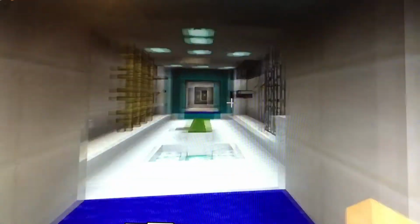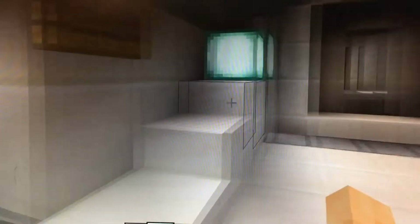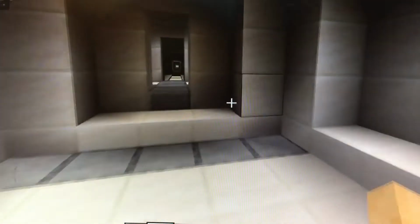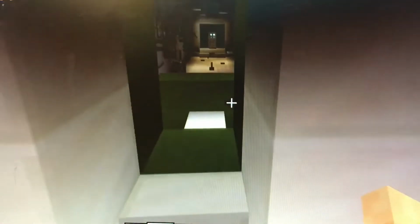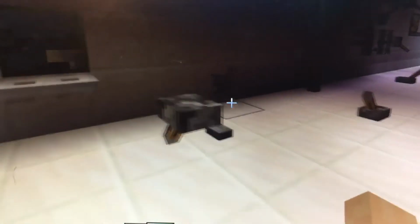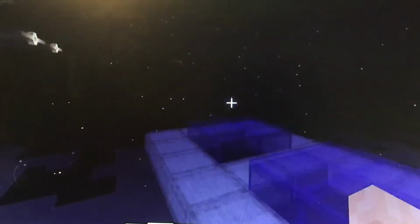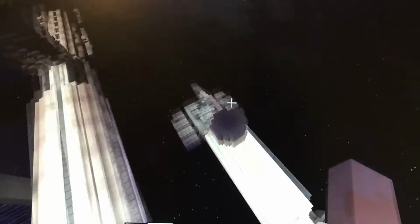Excuse me. What? Is this the whole map? I don't think... Airlock, open for spacewalk. I mean, you know what? I'm satisfied. I think the builder spent hours, if not days, on this. I'll give it to him. This is awesome. I actually really like this. I love this. You can even flip the levers. That is cool. That is actually very, very cool. I like that. Wow, this is absolutely huge.